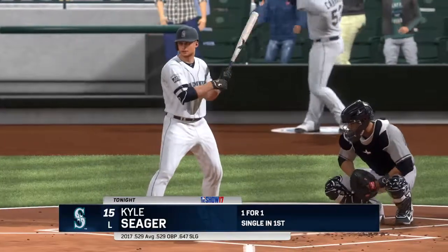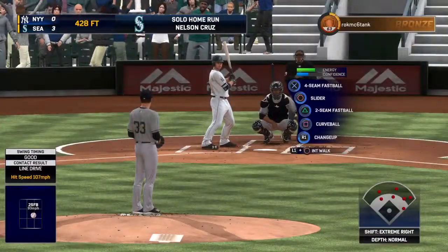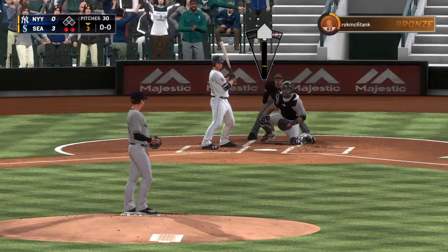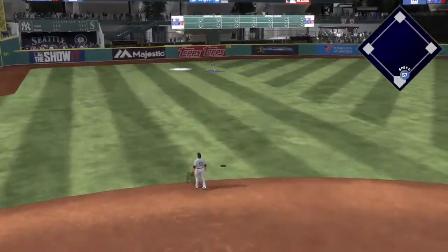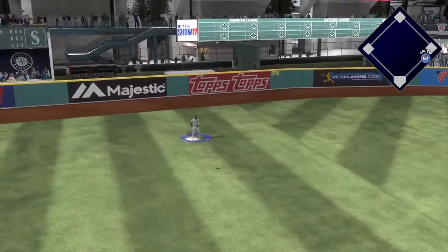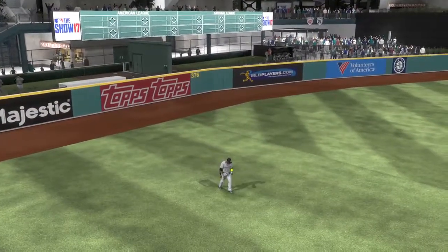Digging in for his second at-bat, Kyle Seager. 1 for 1 after a single his first time up. Lifted in the air out to left field. Cespedes is there, and the inning is over.